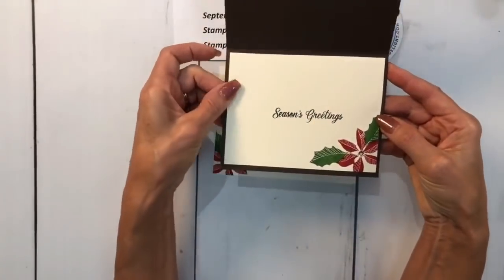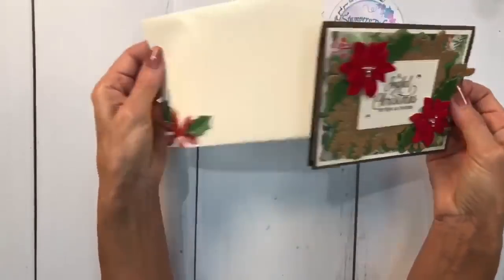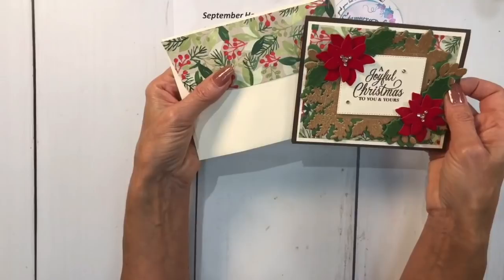Season's greetings. And of course, I did stamp the envelope with this, and I used the coordinating paper on the lip of the envelope here.